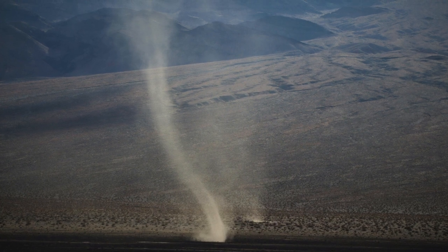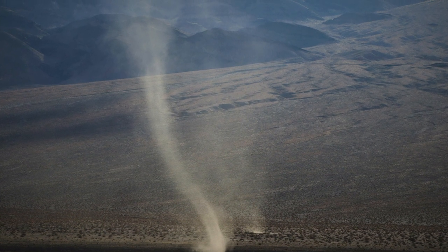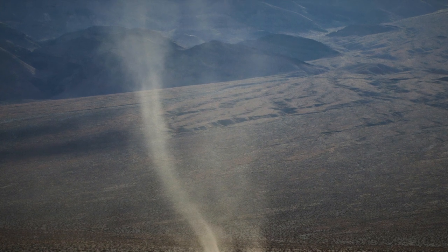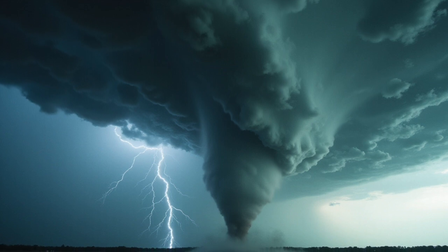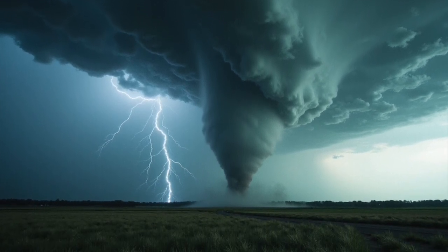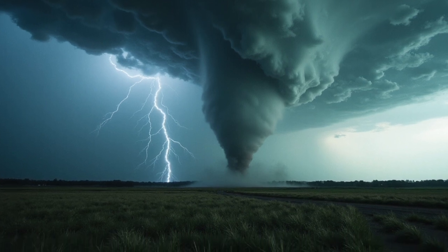This region, known as Tornado Alley, experiences hundreds of tornadoes every year. However, tornadoes can form in many parts of the world, from Europe to Australia and even parts of South America. Not every supercell produces a tornado, but when the right conditions align, the results can be devastating.